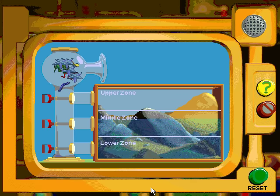Okay, let's see how much you know about the animals that live in the tide pool. Click the reset button to see them all at the top of the chute. Then click on the red handle that will put the animal where you think it belongs: upper, middle, or lower zone. If you're right, it stays. If not, you get to try again.